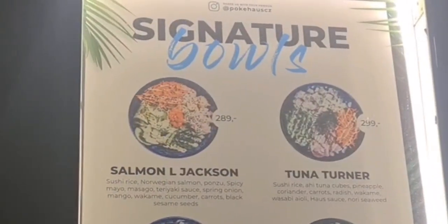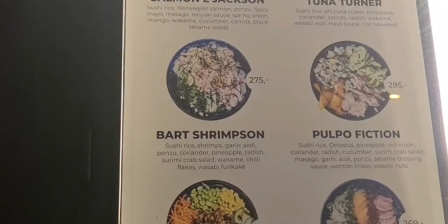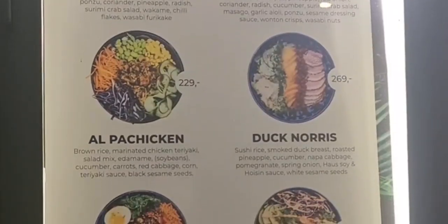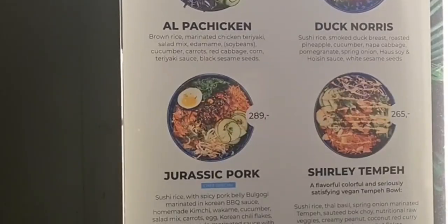Salmon, tuna, shrimp, pulpo, chicken, duck, pork, curly tempeh.